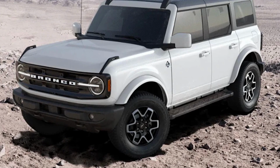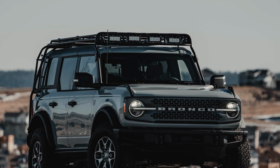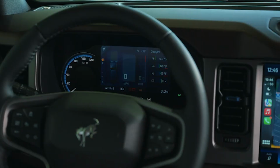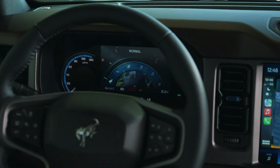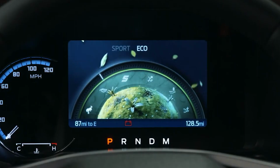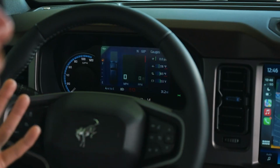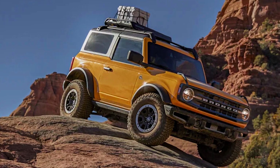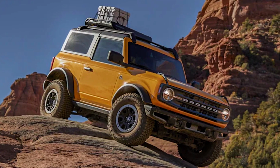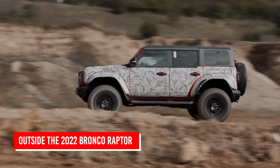by 50%. The terrain management system in the 2022 Ford Bronco Raptor has 7 GOAT modes as opposed to the Bronco's 5. Tow/haul and Baja modes are the 2 new ones. These include normal, slippery, tow haul, sport, off-road, rock crawl, and Baja modes. Ford has also included the trail control, trail turn assist, and one-pedal driving as standard features to help with off-road driving.